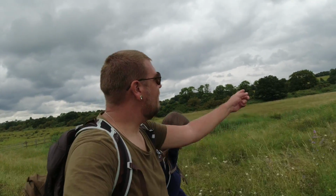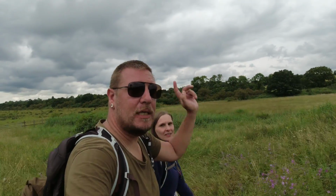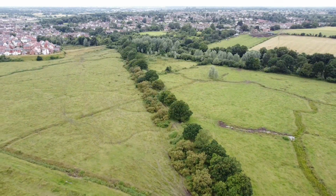It started to rain. But what we wanted to show you quickly, just here, we've come out of the tree line from doing the actual track. We've walked onto the public footpath, and we've just done some drone footage of it. You can have a quick look at that while we're talking.